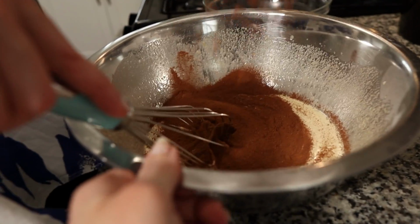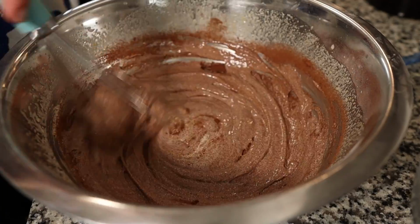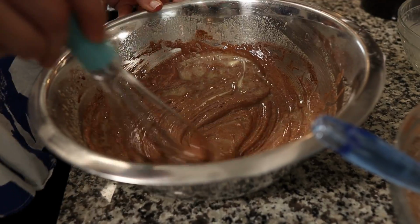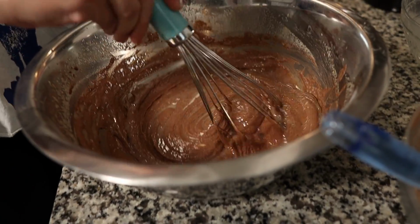So the instructions said to whisk it until it was nice and foamy and pale, and that's what it is now. We're gonna add in our dry ingredients and we're gonna whisk that all together really quick. And then we're gonna start streaming in our butter. We have like 7 tablespoons of melted butter off to the side, and then we're gonna slowly incorporate that.